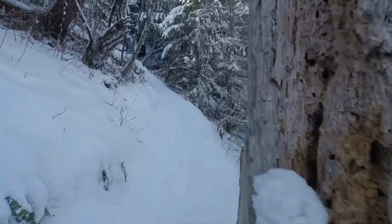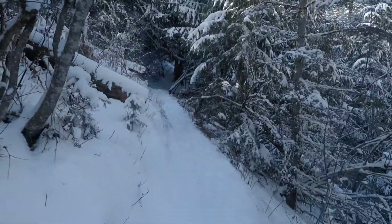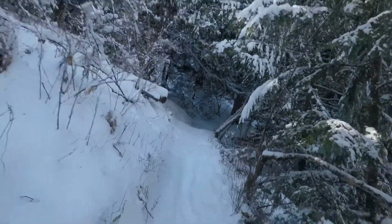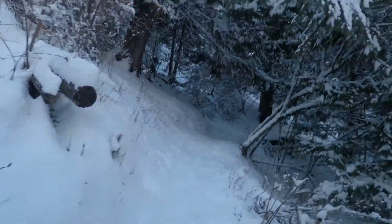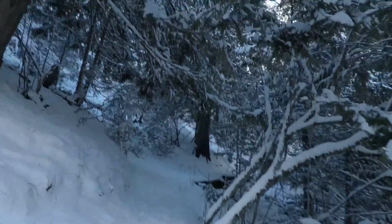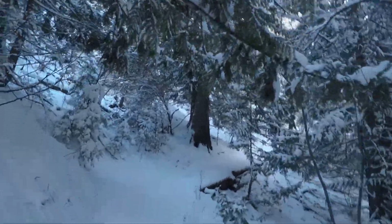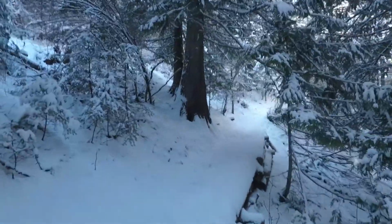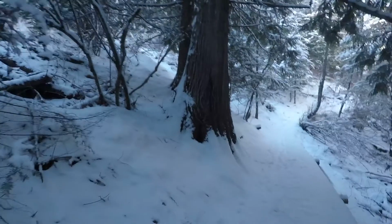I think that we're breaking trail here, going up the switchbacks. There's 11 switchbacks, pretty steep going. And it's very beautiful. Love this big cedar tree right here.